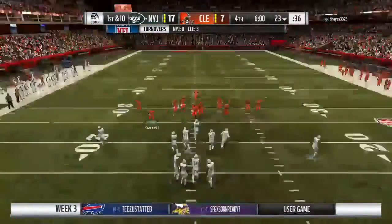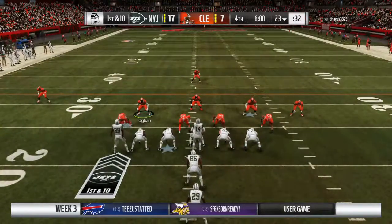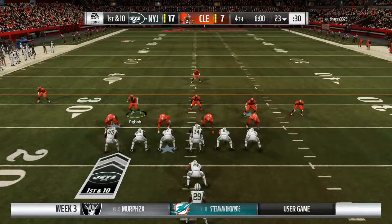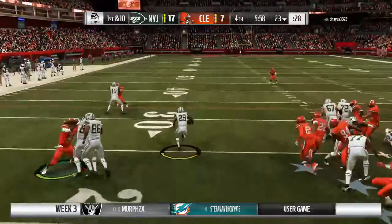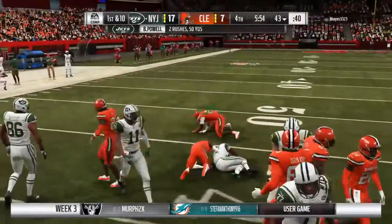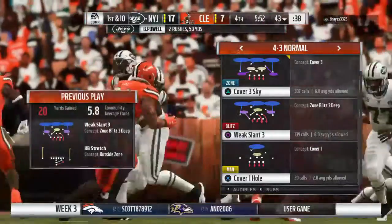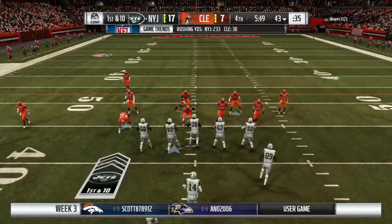Darnold going to lead the Jets up now, first and 10 at their own 23. They start the drive with a give to Powell, and they're going to get this beyond the 40 before he's taken down. Great way to start the drive. 20 big ones and a first down.